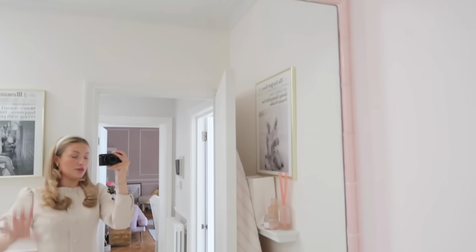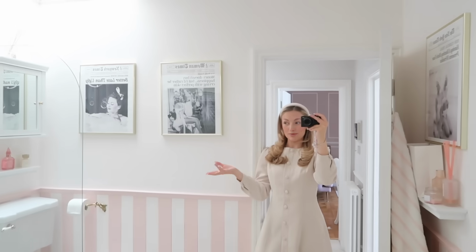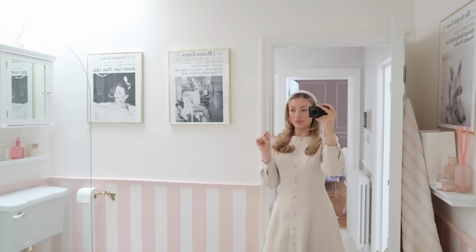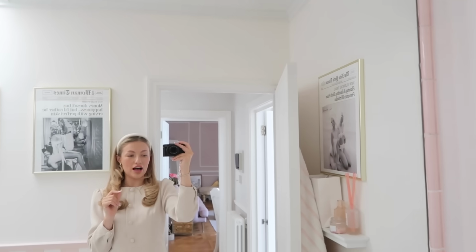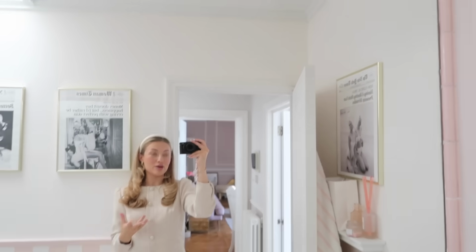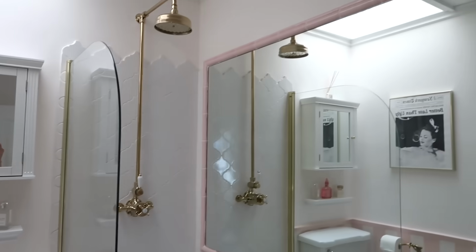And then we did, of course, the pink tile border around the mirror, because I was so lucky that this mirror was here when I moved in, because it's massive and I really wanted to keep it. It makes this teeny tiny room feel twice the size, but the edges looked so sharp, and it wasn't pretty. So I thought, maybe if we can frame it somehow, then it will look pretty, and it does. It looks absolutely gorgeous.